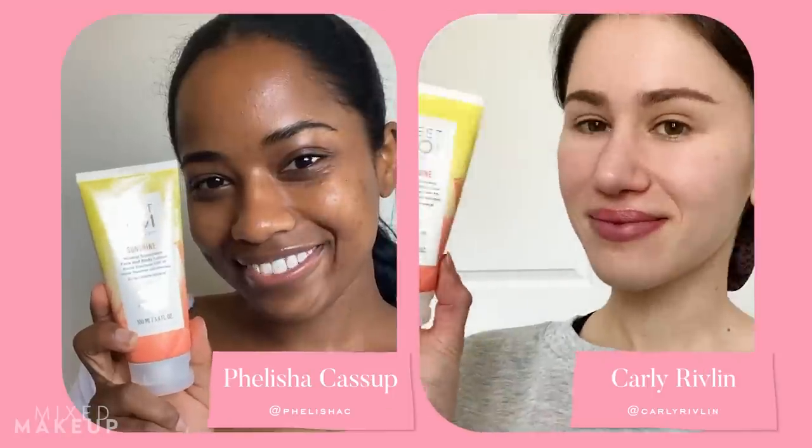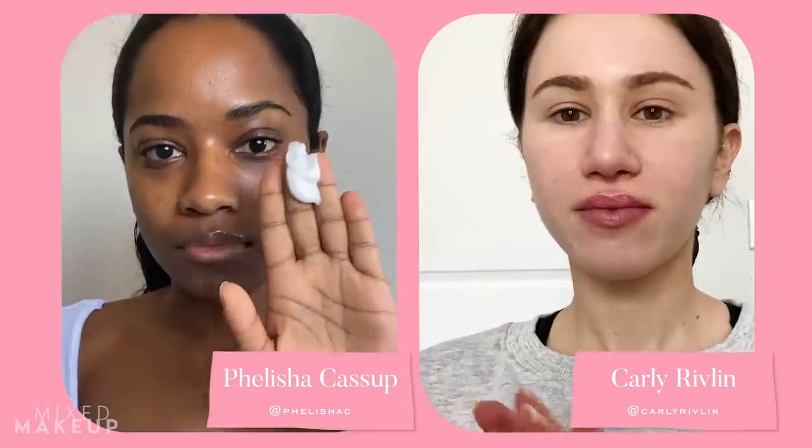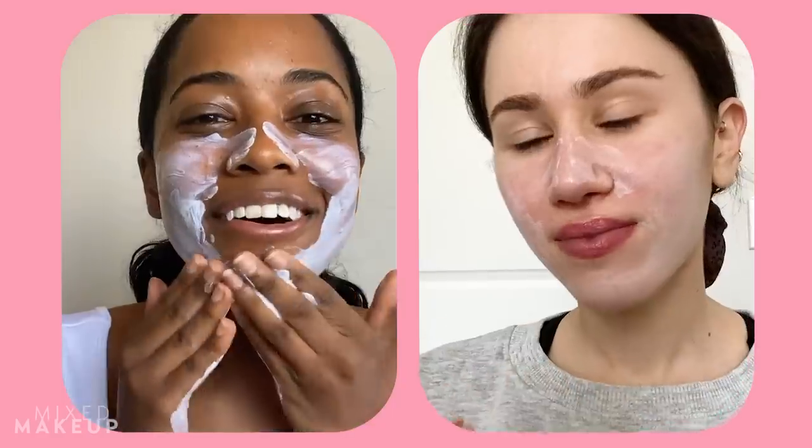So this is one that I think would work for most skin types, most skin tones, and is very affordable at $16. Now, I know that $16 doesn't sound like it's that affordable, but when you take a look at the ounces, it's 3.4 fluid ounces. So it's actually a decent amount that you're getting with this sunscreen. And if you use it as a moisturizer, you are basically cutting out a whole product.